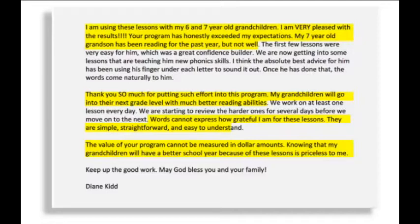My grandchildren will go into the next grade level with much better reading abilities. Words cannot express how grateful I am for these lessons. They are simple, straightforward, and easy to understand. The value of your program cannot be measured in dollar amounts. Knowing that my grandchildren will have a better school year because of these lessons is priceless to me."